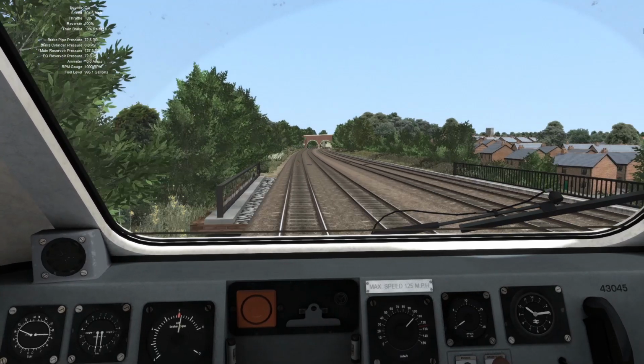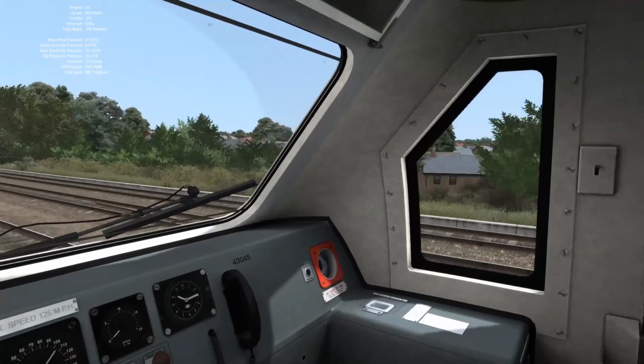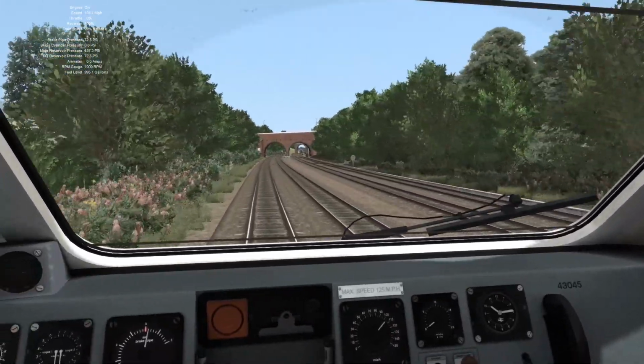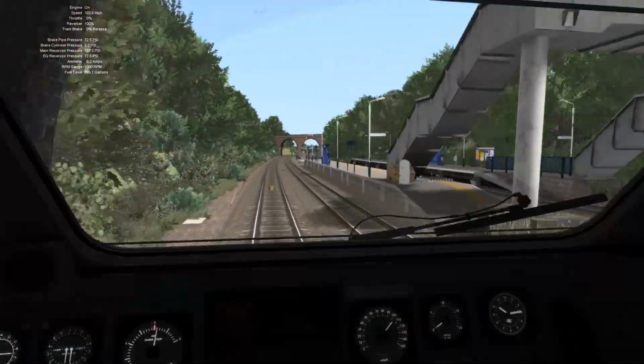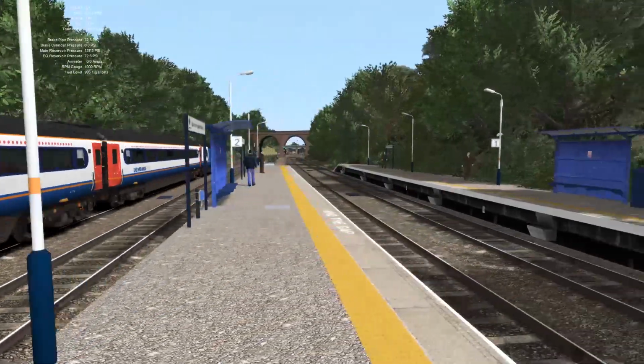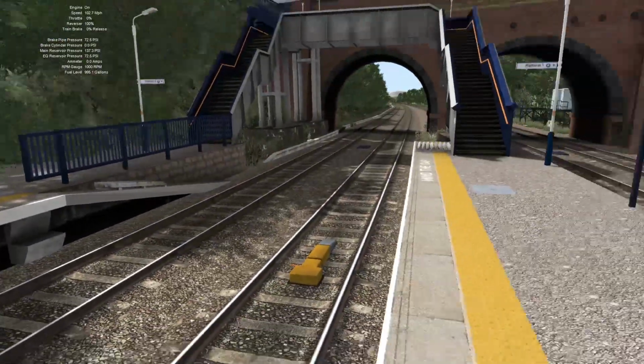The AI on this quick drive scenario is very nice as well. I like that. That's kind of cool, isn't it? But loading areas on this route is quite shocking. Oh, we've got another station here. Lots of stations on this route, isn't there? Got Barrow Upper Soar.